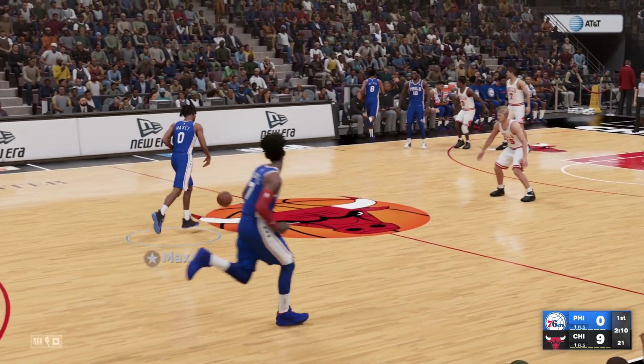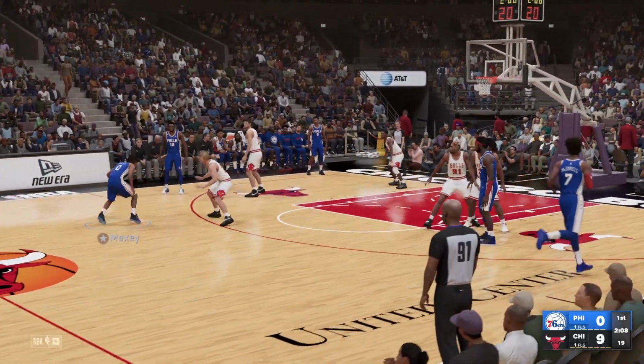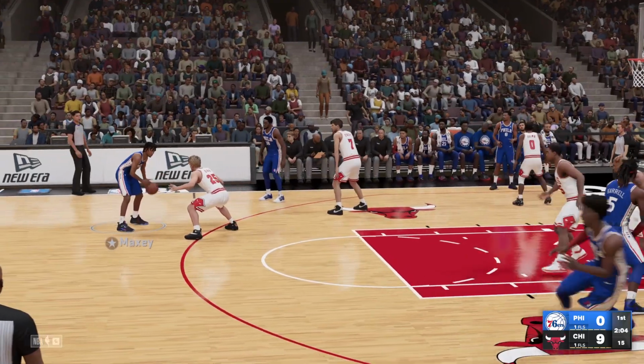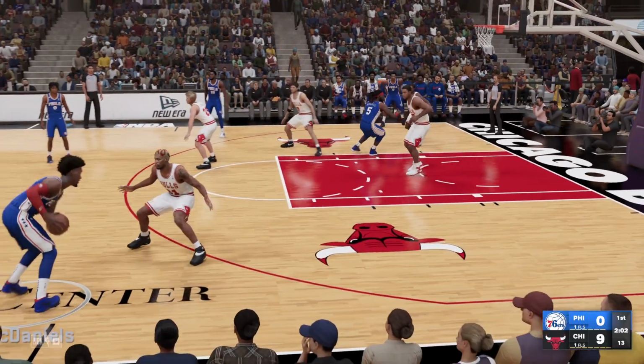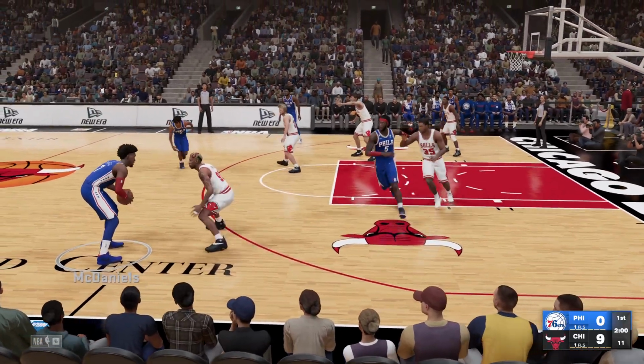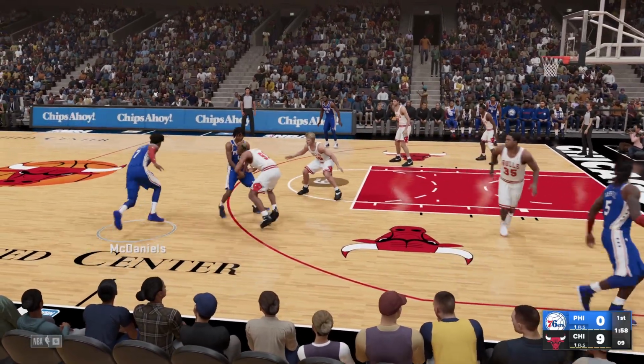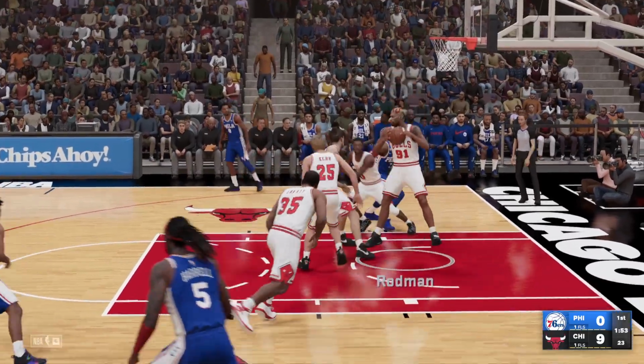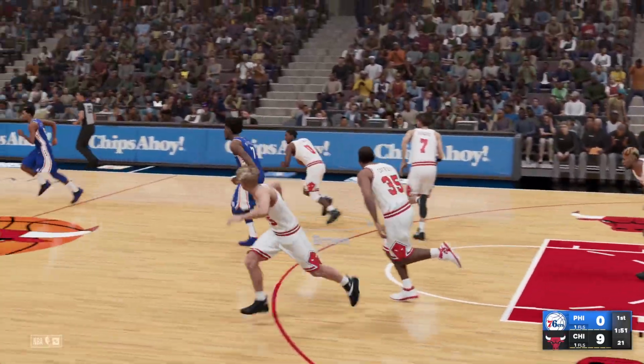And it's Maxey with the ball for Philadelphia. Nothing yet up on the scoreboard for them. And there's the pass to McDaniels. 2 minutes remaining in the first. Maxey with the screen on Rodman. Can they get it? Rebounded by Rodman. Chicago leading by 9.